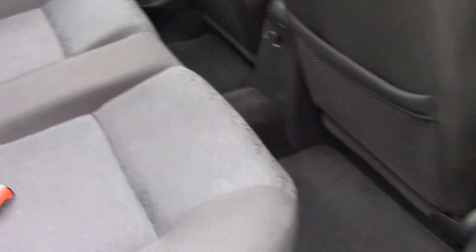All right, let's hop to the back here. Like I said, the seats are in really nice shape. Didn't see a lot of wear and tear, especially the back seats. There's not even any discoloration or staining back here. Floor and floor mats, again, are in really nice shape. There's the back of your seat here. So again, that whole back seat section is in really nice shape.